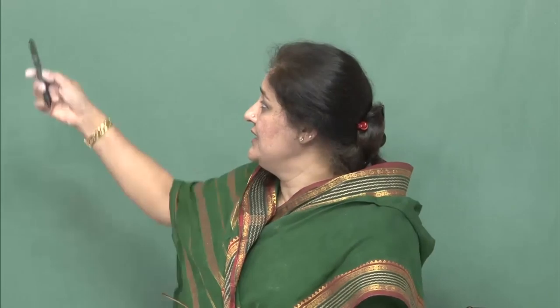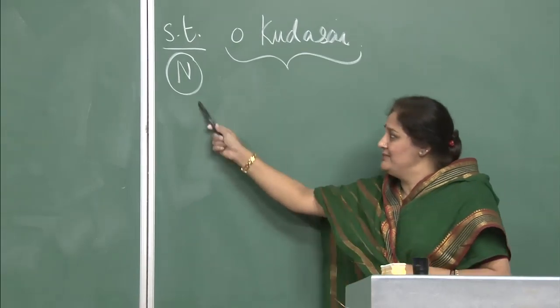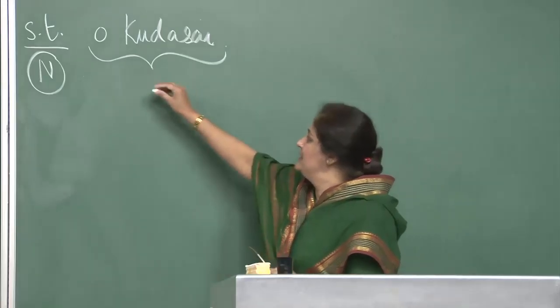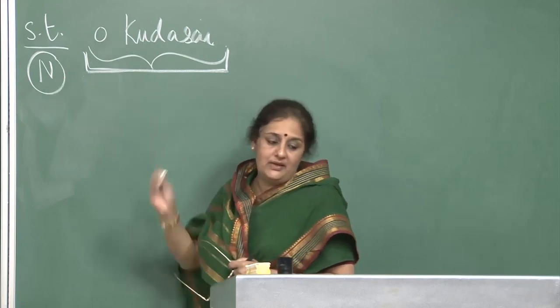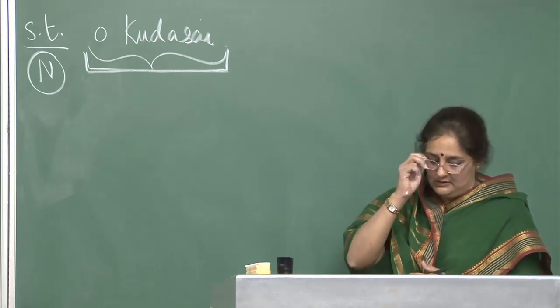So because he was in a shop, it was please, I am going to buy it. When you want to buy something, you name that thing and say o kudasai: noun o kudasai. Now kudasai itself is used to request something. Later on we will do this in detail when we do the verbs, but for the time being just remember it as o kudasai together with o. Please give this to me. The "to me" part is understood from conversation, from context.